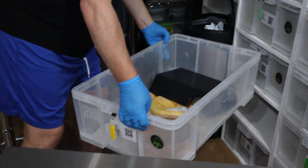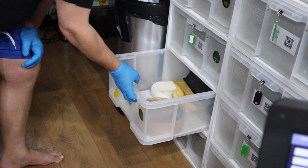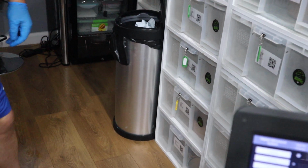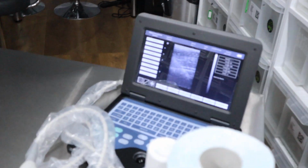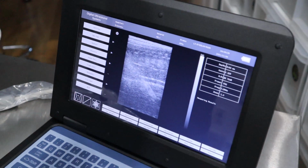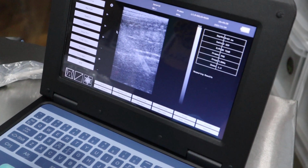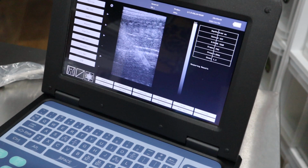So I think she might need a bit more time to build before we pair up. I'm guessing they're about 7 mil, is what I'm guessing, Jared. So let's have a look and see exactly how big they are. We go to measure.